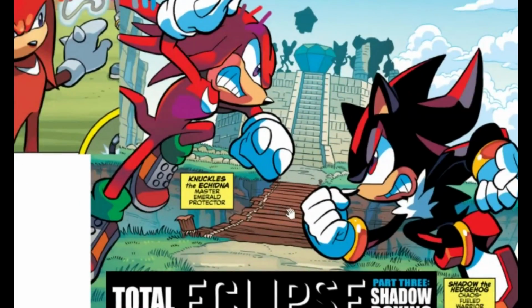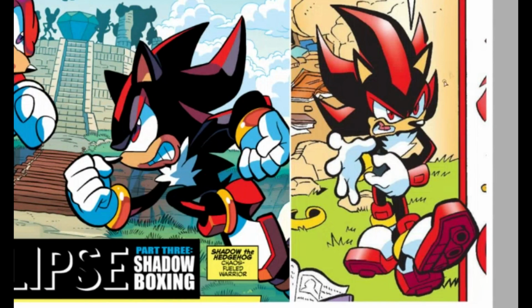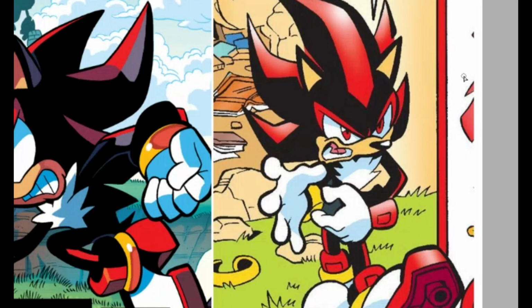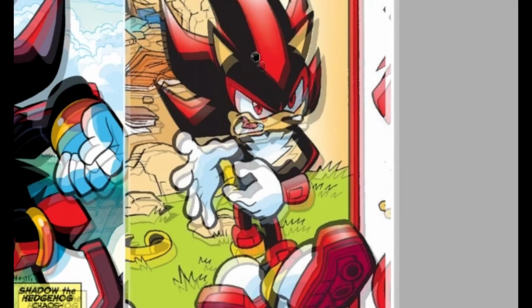Alright, let's move on to Shadow. So this is a picture from Shadow, like in issue 183 or something, and this is a Sonic Universe picture colored by Matt Herms. This one here wasn't colored by Matt Herms, but this one was. Now I'm just trying to show you here the difference in interpretations of how to color Shadow. So in this one here, they've opted to go with just a straight black. Shadow's completely black. And then with the red, they've added white for the highlights. That's pretty much it. That's all he has.